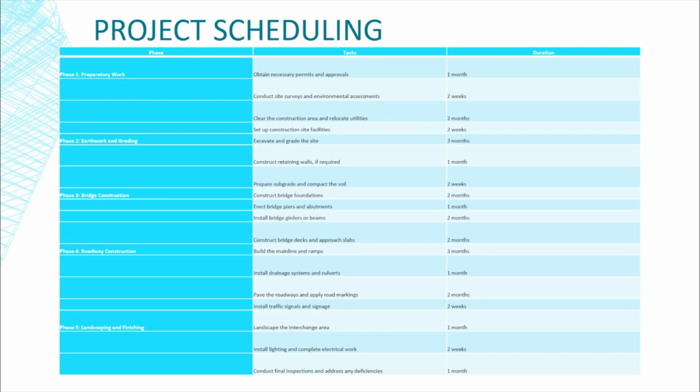Phase 2. Earthwork and grading. Task: excavate and grade the site. 3 months. Construct retaining walls if required. 1 month. Prepare, subgrade, and compact the soil. 2 weeks.